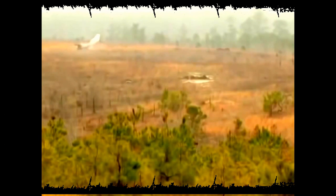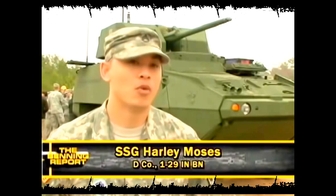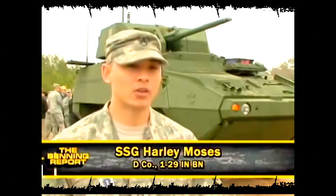It's just like one after another. It's dead on once it's zeroed, versus the 50 cal, which is more of an area target. So, first couple rounds, you have a couple rounds hitting the target and then sporadically after it.